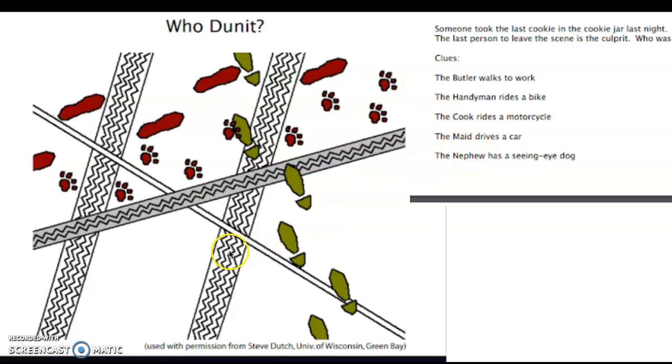Let's see. The tracks on the very bottom appear to be the maid, the two parallel white lines with the car. The maid drives a car. You can tell that the maid left before the handyman on the bicycle because the handyman's track cuts across it. It's on top of the car, the tire marks, right? So the bicycle mark is on top of the car mark. The maid left before the handyman. The cook rides a motorcycle. Well, the cook's tracks are also on top of the car. And the butler's tracks are also on top of the car.